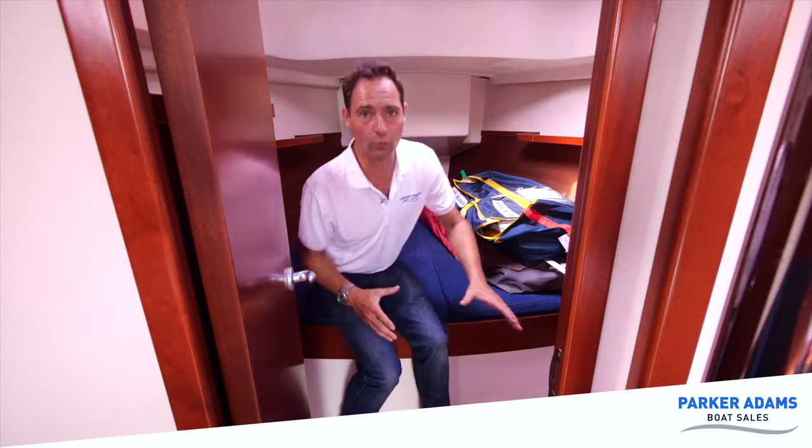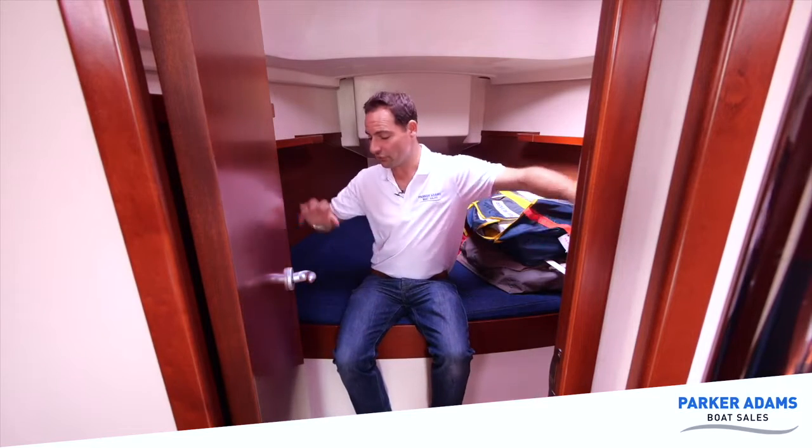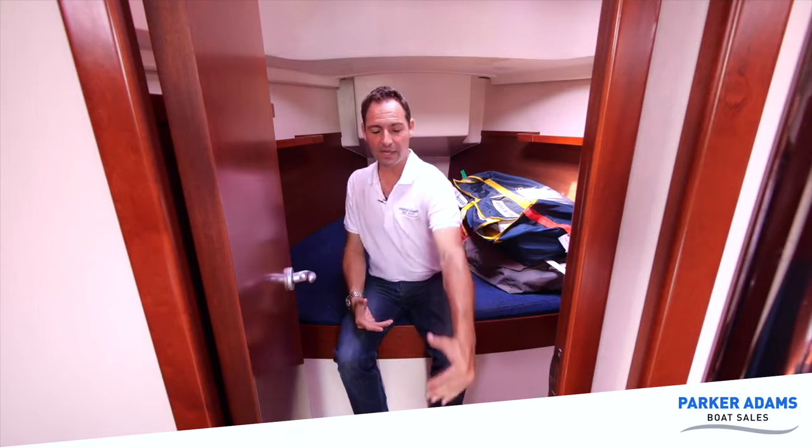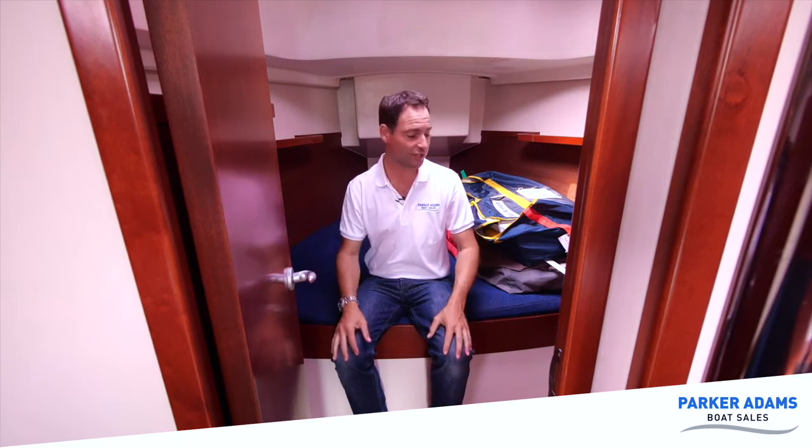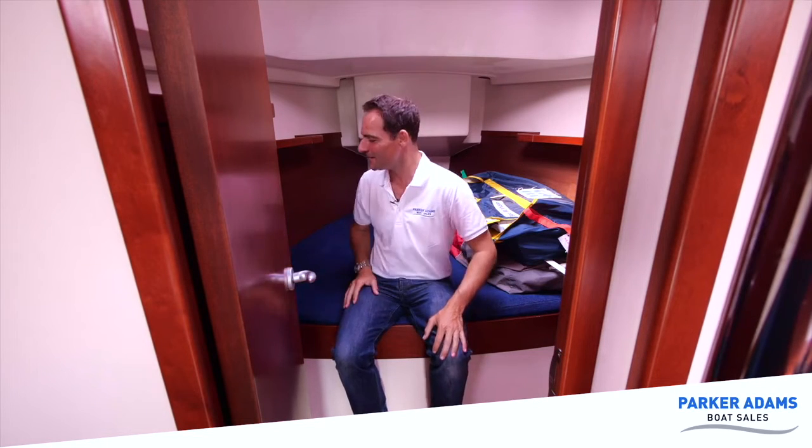You've got two big wardrobe spaces, both on either side. And what's quite nice is you've got a big dressing area here. Quite a lot of boats, particularly around 36, 37 feet, the bed comes to about here, and you really don't have anywhere that you can get changed. If you've got family, friends down for the weekend, then you can close the door, quite happily get changed in this area without the need for asking everyone to leave the cabin while you get dressed in the morning. So it's a nice size space.